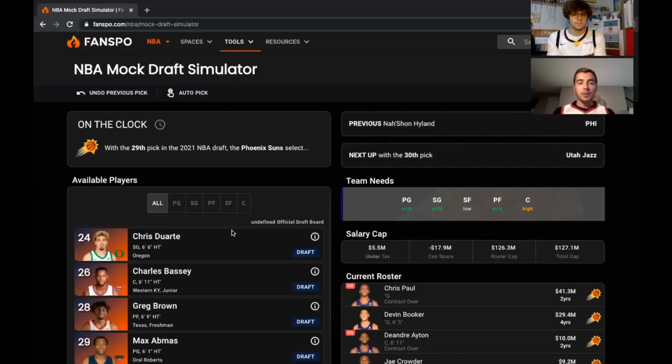At 29, we have the Phoenix Suns, and Phoenix has really kind of put things all together here. But I definitely think there are some depth pieces that they could use. Do you think it's possible that they'll replace Cameron Payne with whatever pick this is? Yeah, that's the one thought I really had when I was putting together this mock. But I feel like with Cameron Payne, they might try and use some of those Early Bird rights to retain him. That'll be the real storyline to watch for Phoenix this offseason.